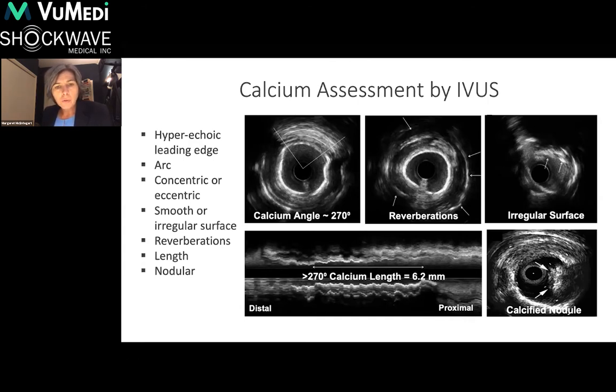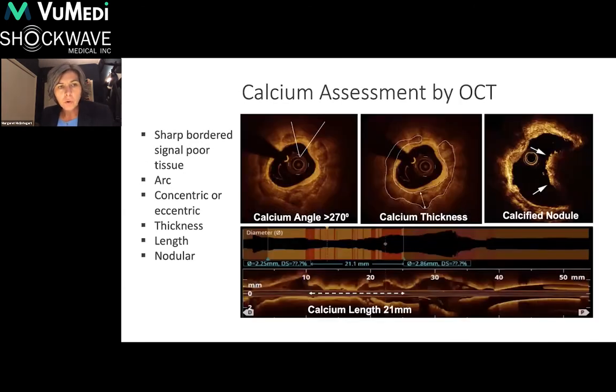In the longitudinal view, we can measure the length of the calcified segment, and we can look for the presence of calcified nodules. So as you see down there in the bottom right-hand corner, you see a protrusion of tissue into the lumen with a bright, craggy leading edge. Similarly, on OCT, we can measure the arc, we can look at the length, but particularly in OCT, because we can see both sides of the calcium, we can usually also measure the thickness of the calcium, which can't be done specifically on IVUS. We can obviously also, just like in IVUS, see nodular calcium as you see in the top right-hand corner.